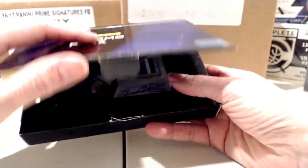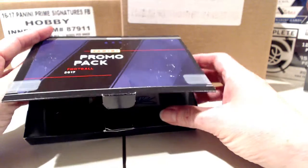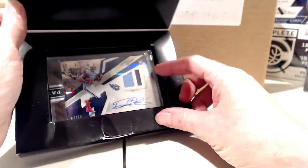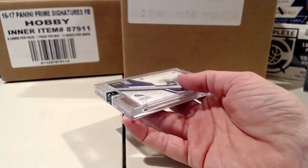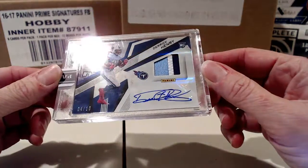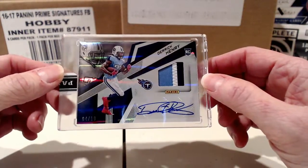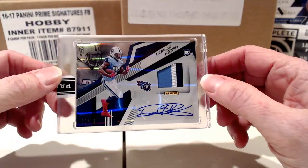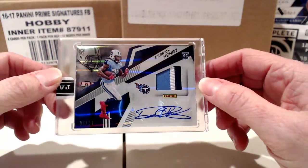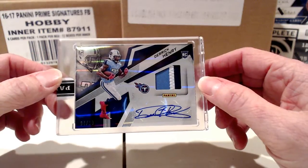I'm going to take a look at this and see if I can... Oh, I think somebody's about to be very happy. I'm keeping you in suspense, but somebody's going to be really happy here in a second. And it's going to be the person who has the Tennessee Titans, because look what we have. Oh yeah, that is sweet. Number 4 of 10, Derrick Henry, patch autograph rookie. That is a nice pull right there, guys.